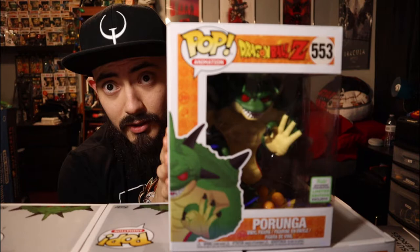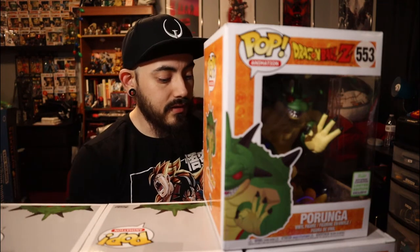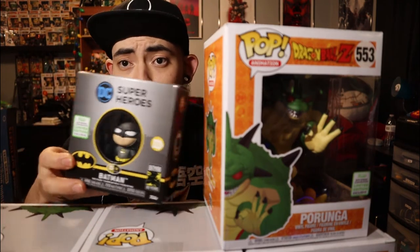So yeah, this was my first pickup of the day, the Purunga, 5 Purungas. And while I was at Hot Topic, they told me that a Batman Funko exclusive was also coming out. So this is the other one that I picked up. This is for a friend because I don't really collect Batman Pops and he does. He's all about the Batman Pops.